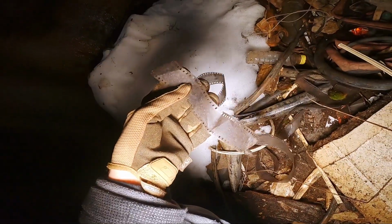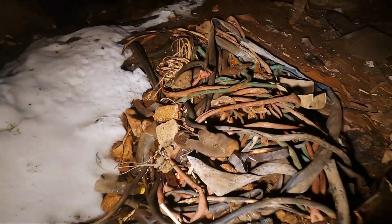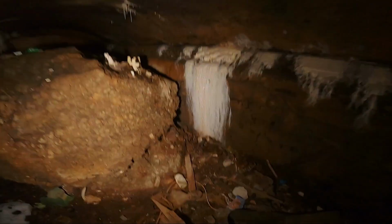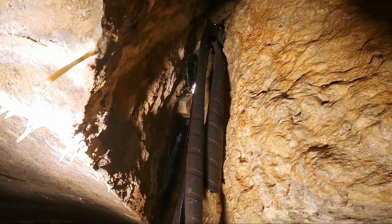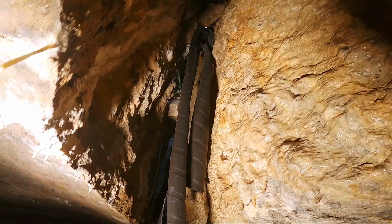So, there's natural light over there. I wonder where this comes from. Look at that. Old pictures. Shoes. Clothing. So, this is where the light comes from. A large fracture in the bunker ceiling. A rupture in reinforced concrete.